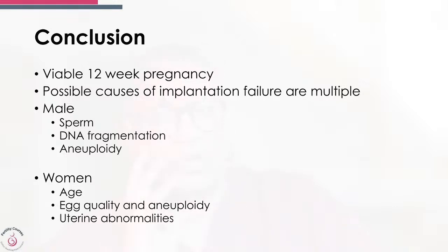So let's look at the causes of implantation failure, and there are multiple. In the male, you look at sperm DNA fragmentation and aneuploidy. With women, age again is the most important factor. You look at egg quality, abnormalities in embryos, and uterine abnormalities.